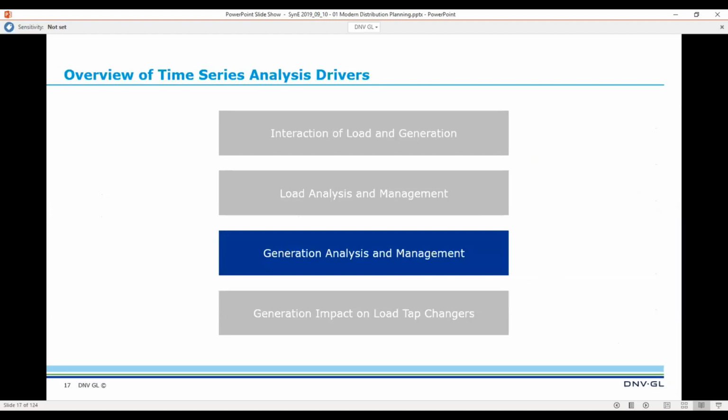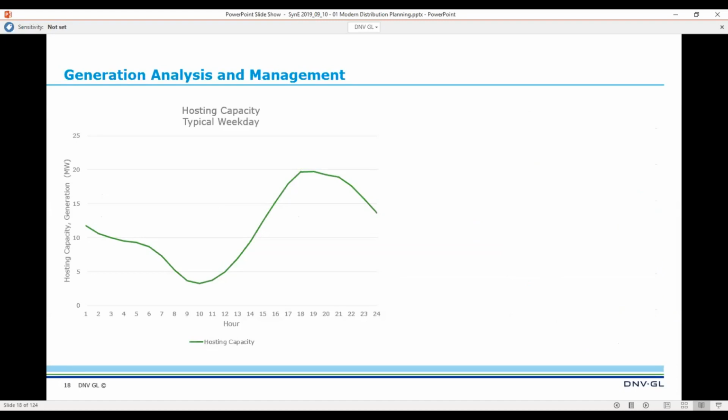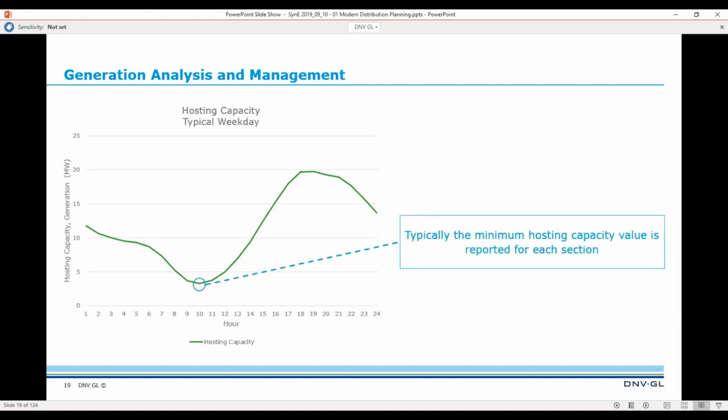Okay, and then similarly on generation, there are new opportunities if we start to look at load profiles. So this is a hosting capacity analysis throughout a day on one section of a feeder. So this tells us how much generation we can install on that feeder each hour of the day, or how much generation we can have output on that feeder at each hour of the day without having any upgrades. So normal process for most utilities still is just to take the minimum value and say that's your hosting capacity for this section. You can't install any more than that.